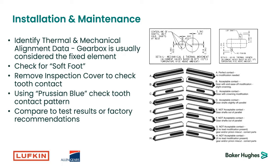Just above that, you can see the schematic there. Obviously, when we align the gear, we have to take into consideration things like thermal and mechanical movement. So thermal growth. So if you look at the manual of the gearboxes, it will normally have a shaft alignment schematic, which will take that into consideration. So when the unit is operating at full power, full temperature, it will be in the optimum position.